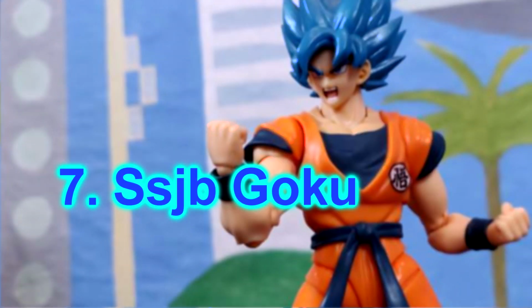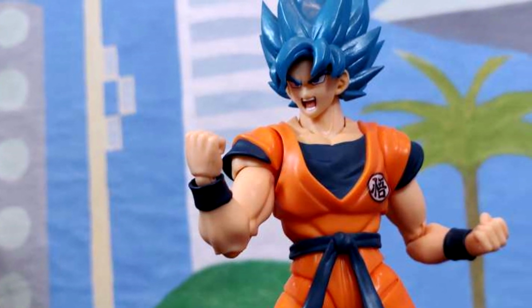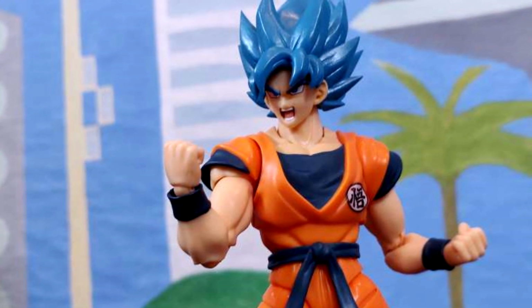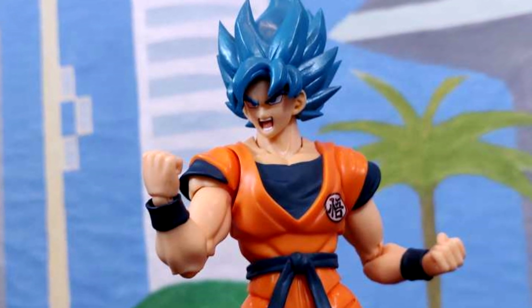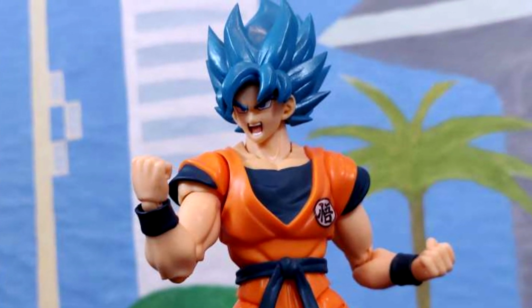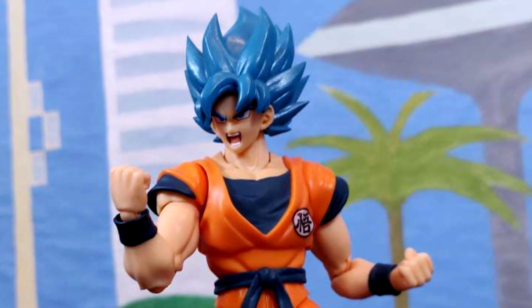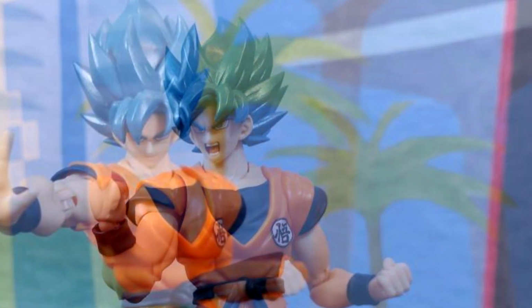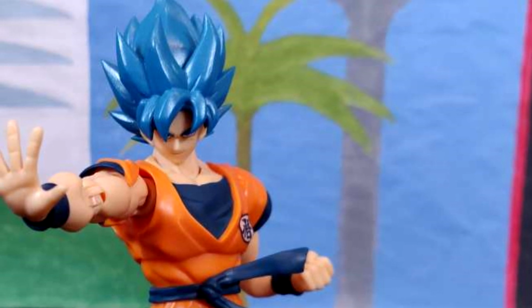Number 7, the Super Saiyan Blue Goku. Now, I will say objectively as a figure that Great Saiyaman is probably better than the Goku, but the reason why this Goku is ranking higher is because of the price point. What you are getting is a slightly retooled mold of the Saiyan Raised on Earth Goku from last year, but I love it when they give a figure a special price point, and that's why I feel like he should be a little bit higher, just because of that.